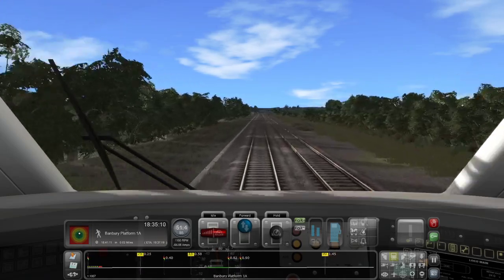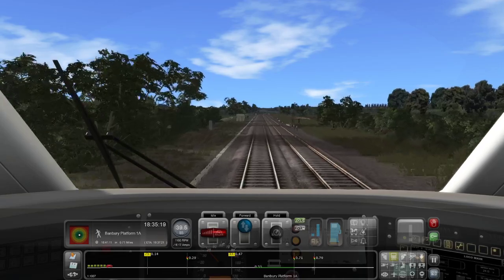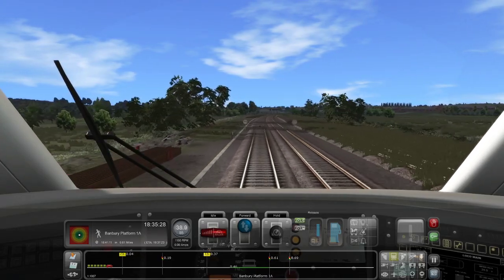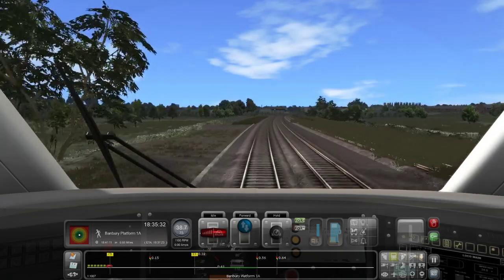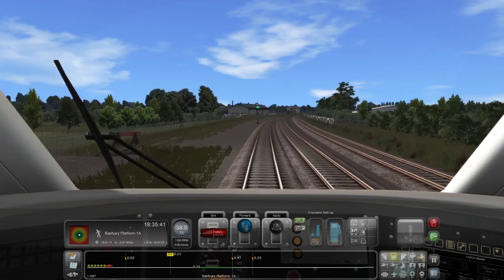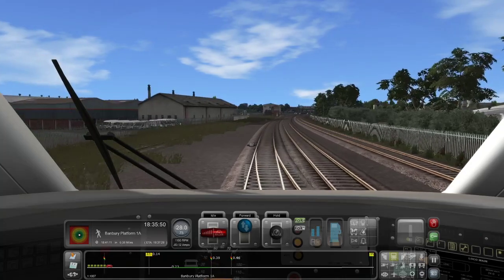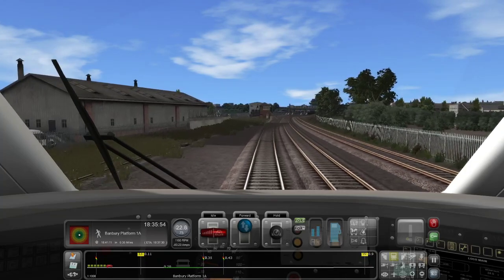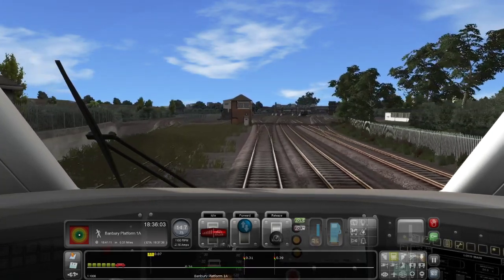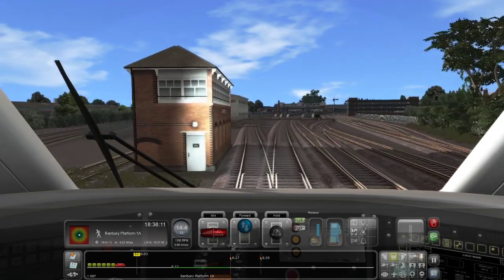We should be doing 15 mile an hour in enough time. Mind you, we've got half a mile to go, so I can probably just release the brakes a little bit more. Wasn't thinking of fully releasing them, but yeah, that's fine. Okay, that should slow us down sufficiently. Just coast our way in.